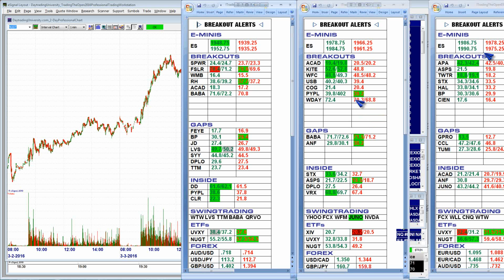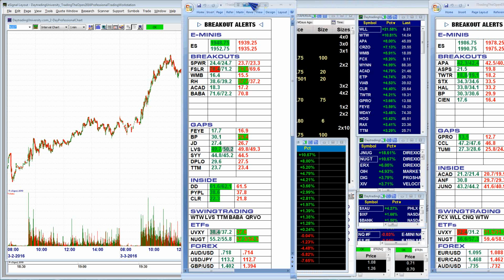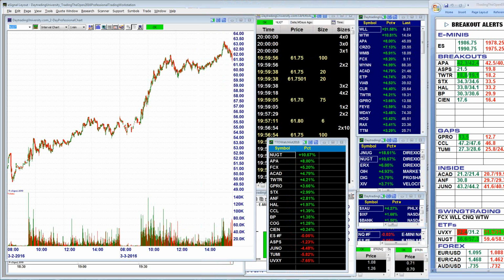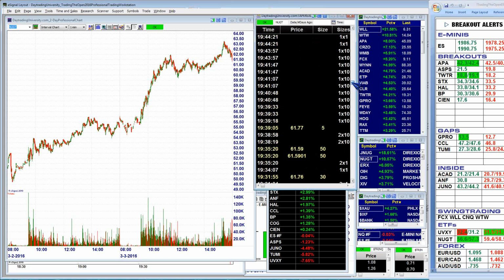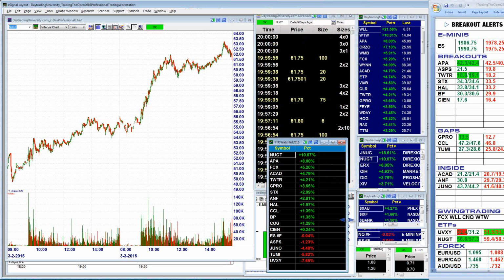So anyway, those are the type of instruments that we like to focus on. We have the EMini calls, we have stock breakouts, we have stock gaps, we have inside charts, swing trading alerts, ETFs, and we also throw in Forex for good mix. And this is a breakout alerts box. It's parked here on the rightmost side of the trade workstation for us. As the markets are moving and things are running, I update the alerts for my traders dynamically so we can see how to get in, how to get out, and where the best trade setups are.